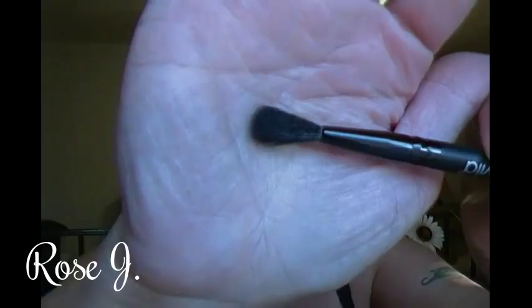I'm gonna brush this out and set it, but for now, check out this palette. It comes with a really nice dual-ended brush, a blending crease brush, and flat brush. And in the middle says Wet n Wild. This is so cool. But I'm not gonna more than likely use that brush. Well, let's see. Because I have my little brush rolls.